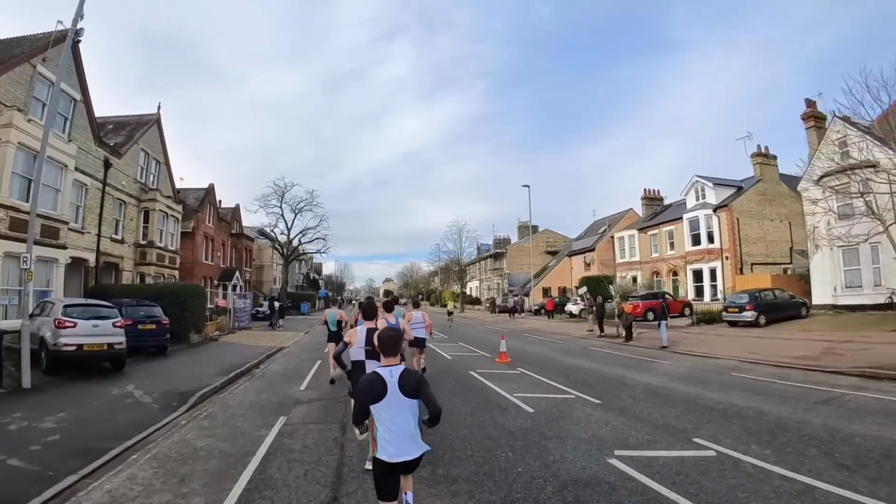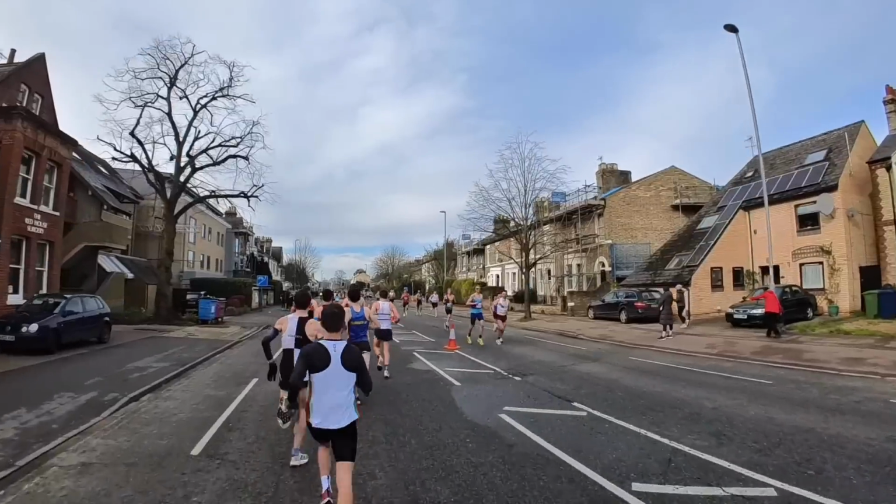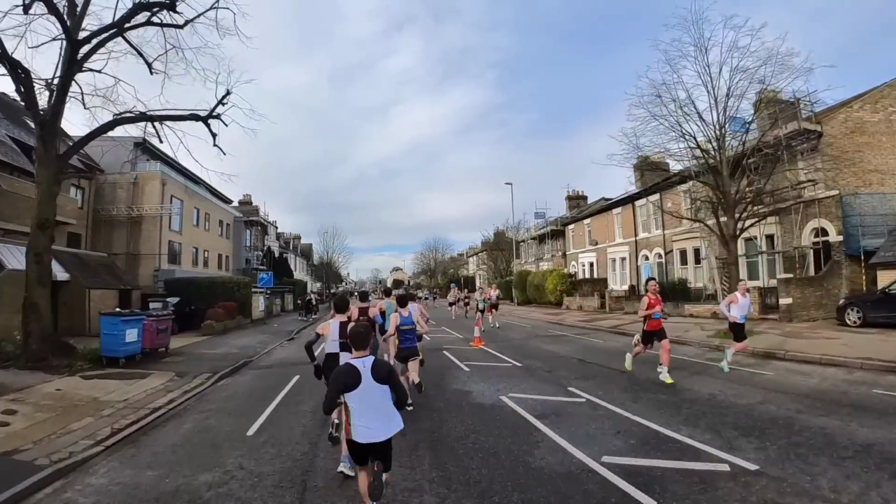I'm actually feeling like I'm not breathing that heavy. My heart rate at the moment is around 167. However, the camera is quite close to my mouth, so it sounds worse than what it is.